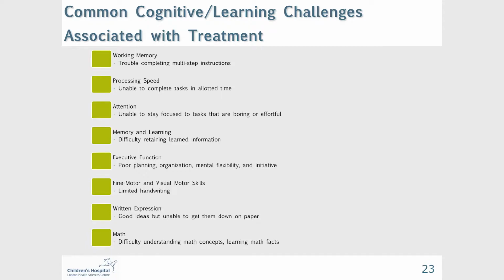So this is not exhaustive again, but outlines some of the more common learning challenges that we see in children who have survived childhood cancer. The top 3 are probably the most common that we see, particularly in children who've received cranial radiation. So working memory is the ability to hold information in your mind while you're processing it at the same time. And it's important for virtually everything that we do in our day-to-day activities.